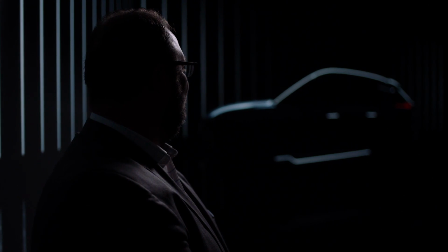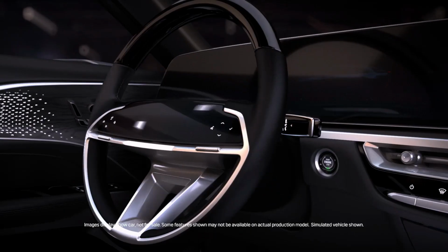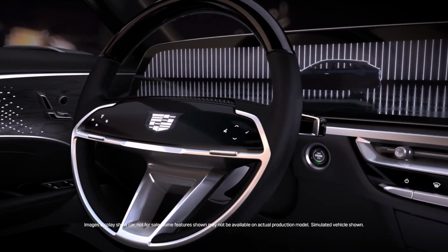Years ago, we would make it obvious that it's an EV: bright greens, bright blues, your battery gauge is huge. When we're working on EVs with a brand like Cadillac, it has to be sophisticated, it has to be elegant.